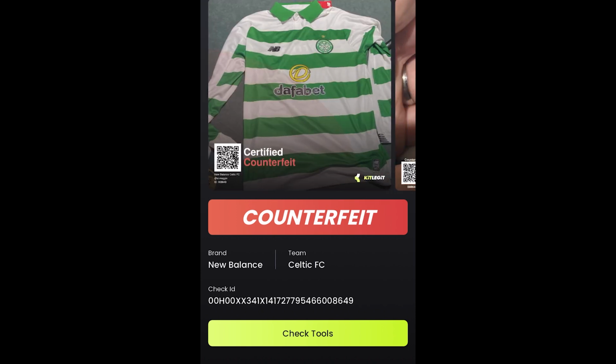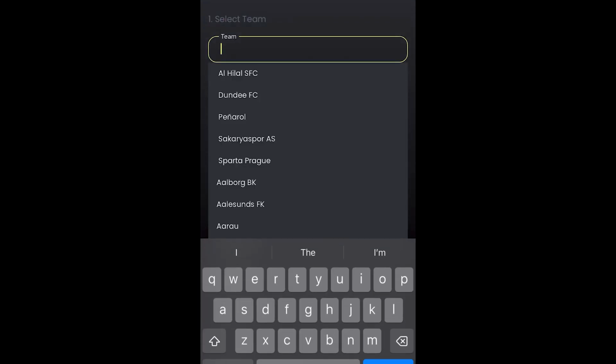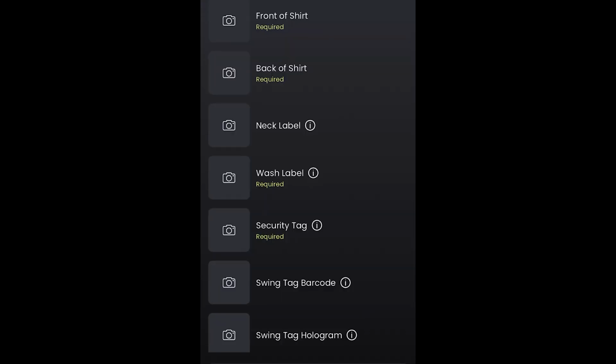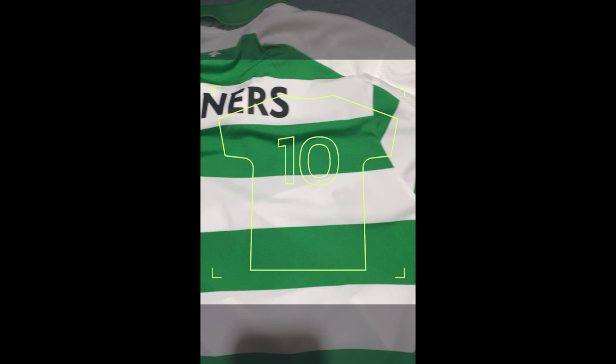Let's compare it to the other Celtic shirt. So we're going to start a check. I'm just going to do it as a regular check this time, just to show you there's no difference. So it's, again, New Balance. We'll just do the regular check, but you can just choose the order. You can also add extra pictures if you like. So we're going to do front of shirt, and then we're going to go in and get the back of the shirt. Let me just flip it over. So here we go. The back of the shirt, straighten it out so it doesn't get all skewed in the picture.